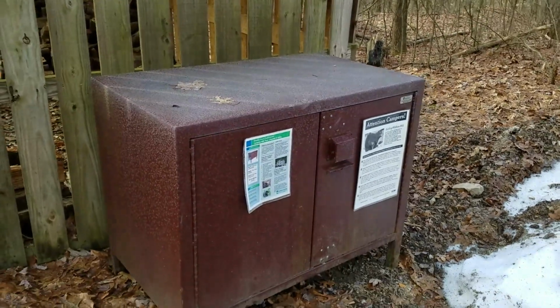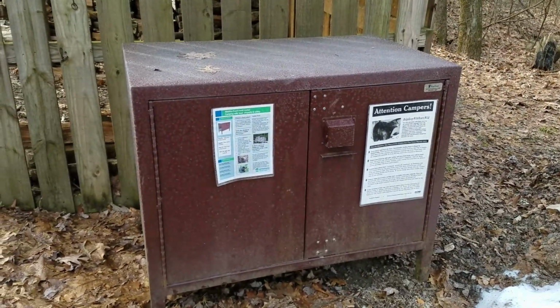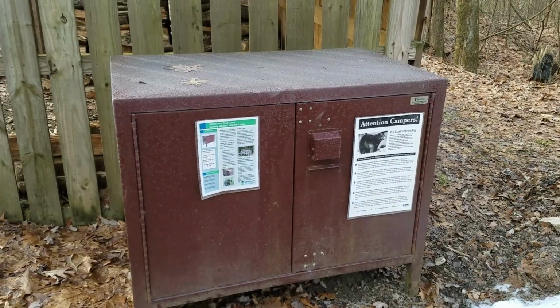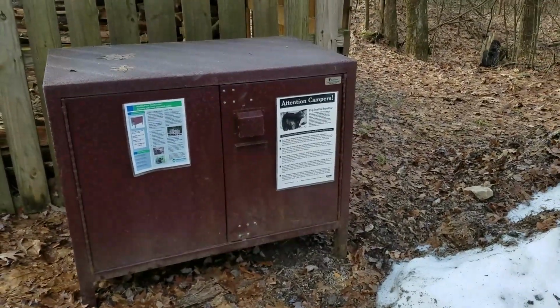There's a bear box here, which, by the way, the latch doesn't work. We could not get that thing open for nothing. It's too smart for humans. Yeah, it keeps the bears out, but it also keeps the humans out too.